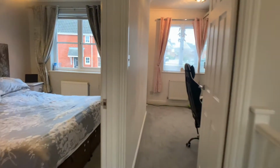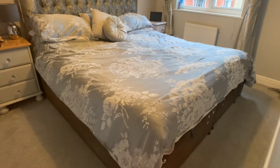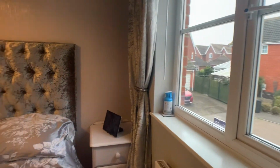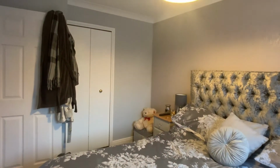And then finally, we've got the master bedroom. Space for a king size bed in here. And also, again, some built-in wardrobes, which all of the bedrooms do benefit from.